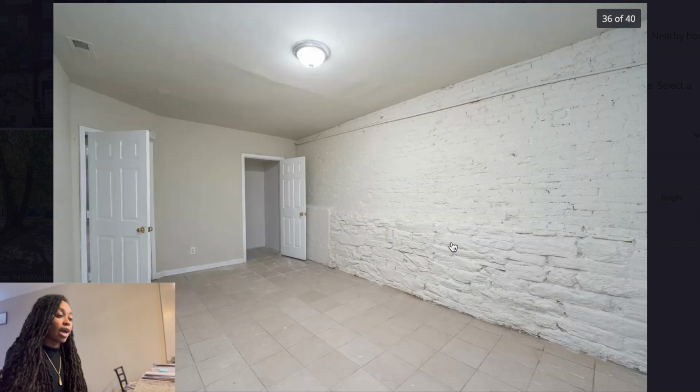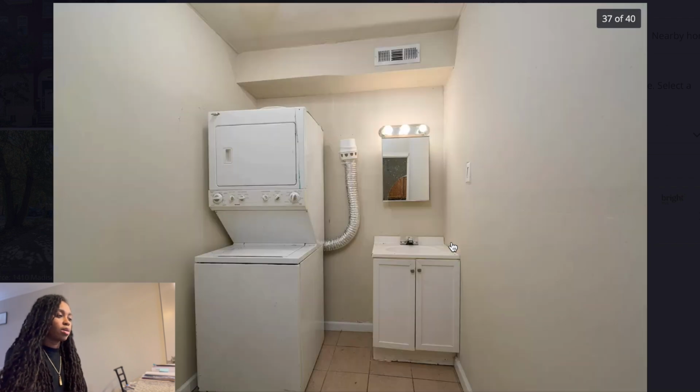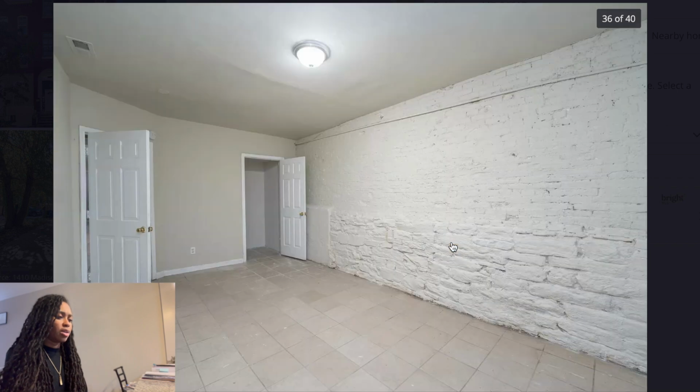So I hate the tiling though. Like, I cannot stand that. But whatever, you know what I mean? Nonetheless, it still works. It definitely wouldn't rent for the same amount as those upper units though.